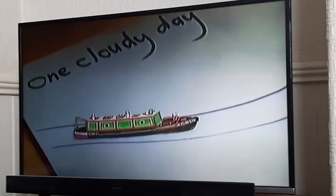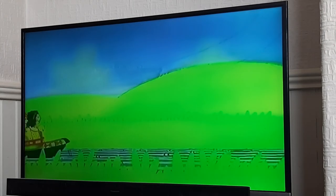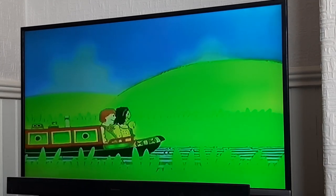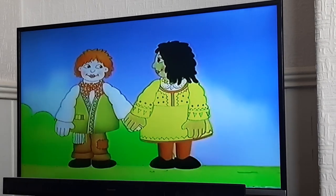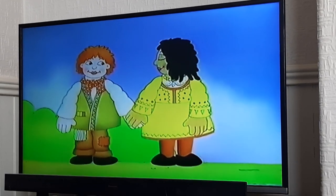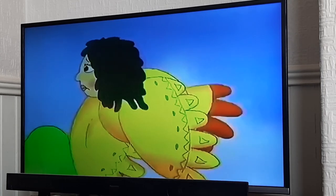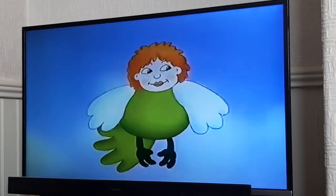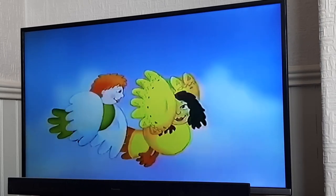One cloudy day, Rosie and Jim were going along on the good boat Bengal when some birds flew over them. Oh, I do wish we could be birds, said Rosie, and fly up in the sky. Who did that, said Rosie. It was a wish, said Jim. They don't always come true, said Rosie.